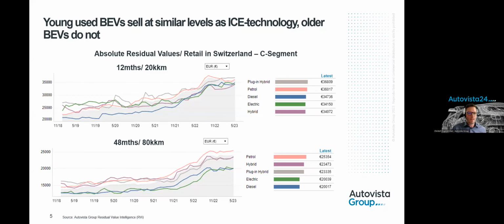So we can say that as long as they are young, the used electric vehicles are ready to go. They can command similar prices, which is good news actually. So we see a shift on used car markets as well. People are becoming a little bit more hesitant to buy just another used ICE vehicle when they know that the market is switching over. But if you look at the older cars, then electric vehicles cannot compete as well versus internal combustion engine vehicles. And I guess you can answer the question why also for yourself.